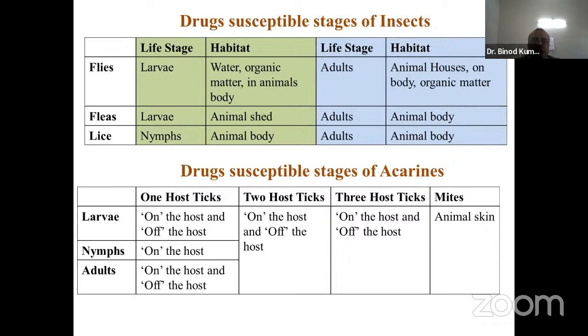Then for the flea, the larvae are in the animal shed, and their larvae are susceptible. The nymph of lice is on the animal body. In the adult stage, in the case of insects, we can find them either on the animals, or in the animal houses or organic matter. For flea, the animal body, and lice also. So for insects, we have to target the stages at different locations, in organic matter, water, or the animal shed. Okay, so that is the point.